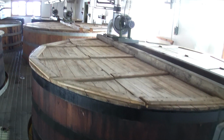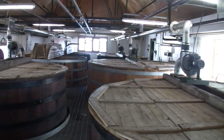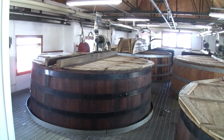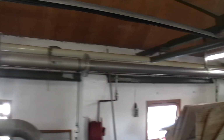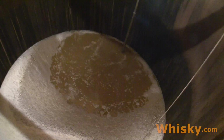This is now the washroom. Here you see all the wash backs that make the wort into the beer. The sweet malty wort is fermented here and comes out as the beer with 8.5 to 9% alcohol. Here you see an open wash back. It is made of Oregon pine and now being filled from the bottom to top.